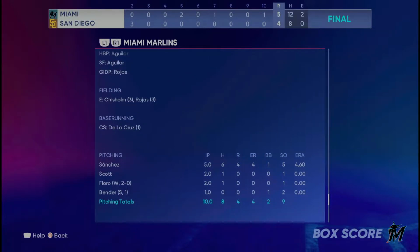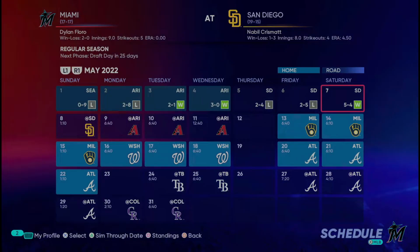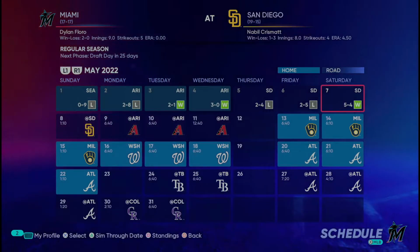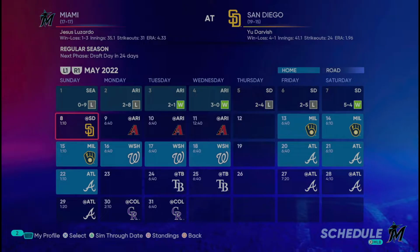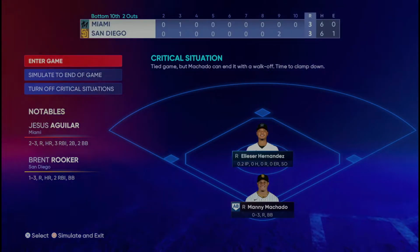And for Sixto Sanchez, the ERA looks a little bit worse. 5 innings, 6 hits, 4 runs, 5 strikeouts. But then the bullpen, Scott 2 innings scoreless, Floro 2 innings scoreless, and Bender with his first save of the year, an inning scoreless. So certainly the bullpen was unbelievable. I mean, talking about 5 innings of scoreless baseball right there put up by the pitching staff. And so the Miami Marlins go to .500 again, 17-17 on the year. They take the third game here from the Padres, and now we go into a critical situation.